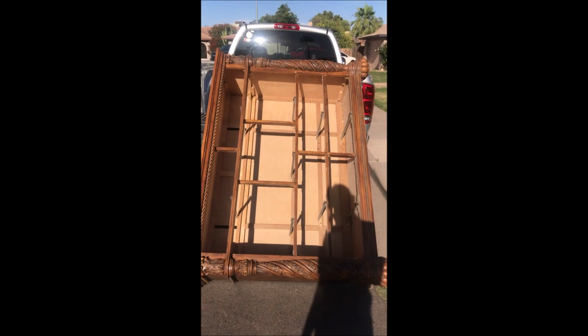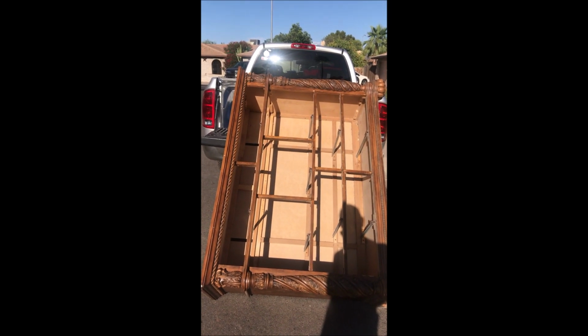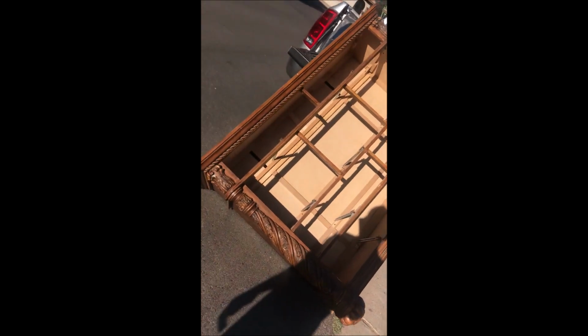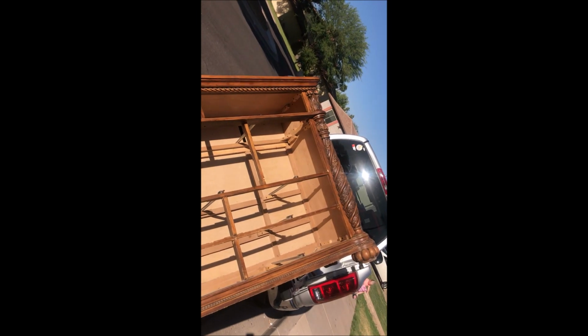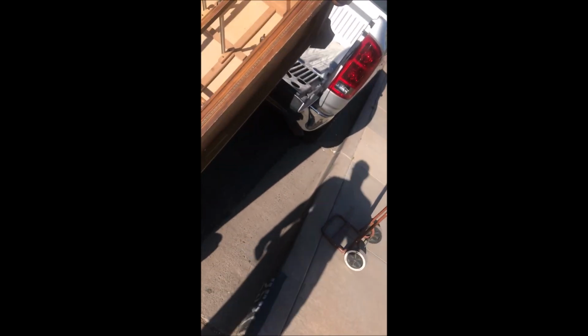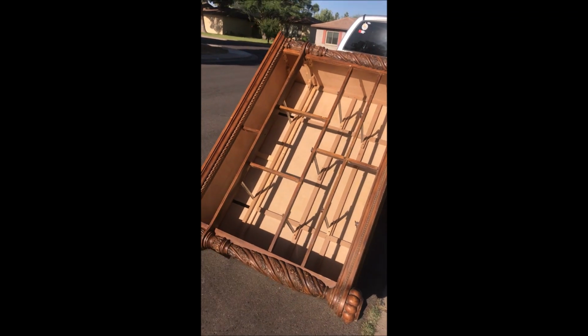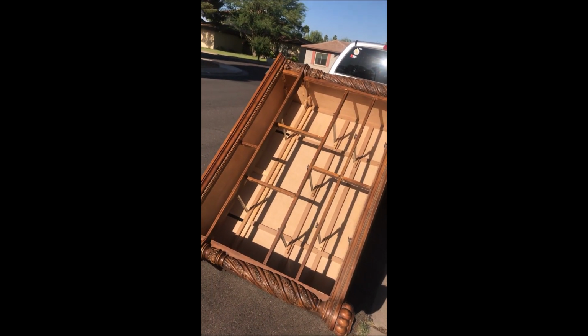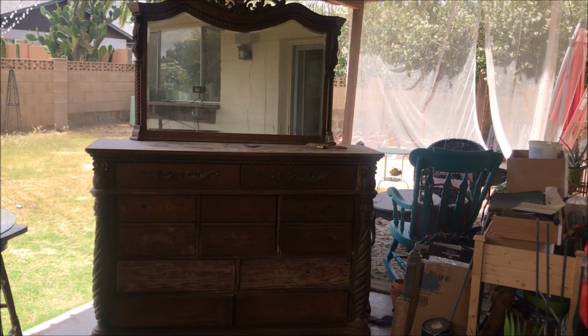See what it does. The thing with furniture now is you've got to remember that people are trying for modern furniture. So even though this is beautiful and somebody might like it, it will take longer to sell like this than it will all modernized. So we are going to do this one up nice. I'll get it all set to the back, and we'll put the drawers all back in and get it all hooked up with the mirror, and we'll start rocking and rolling on this baby.